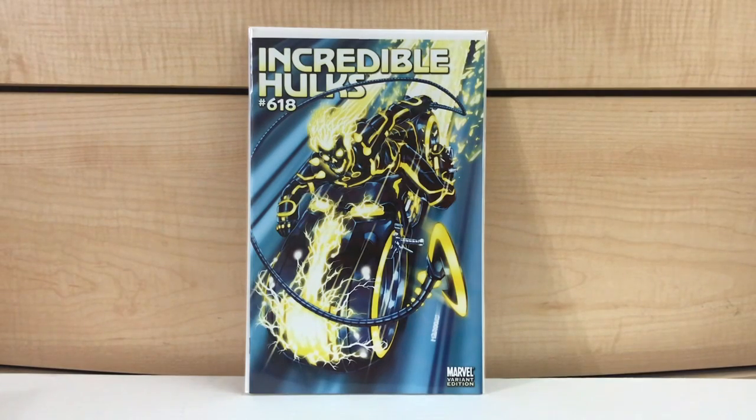So we have Incredible Hulks number 618. This is the Tron variant. Does anybody remember when this book was super hot and relatively expensive, like around $50 to $75 a couple years ago? Now, this is a book that I had been searching for, and I paid $15 for this.